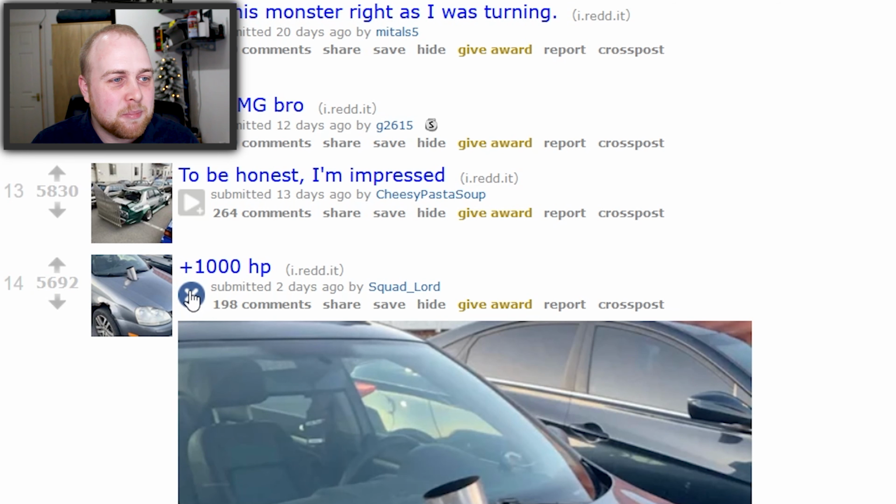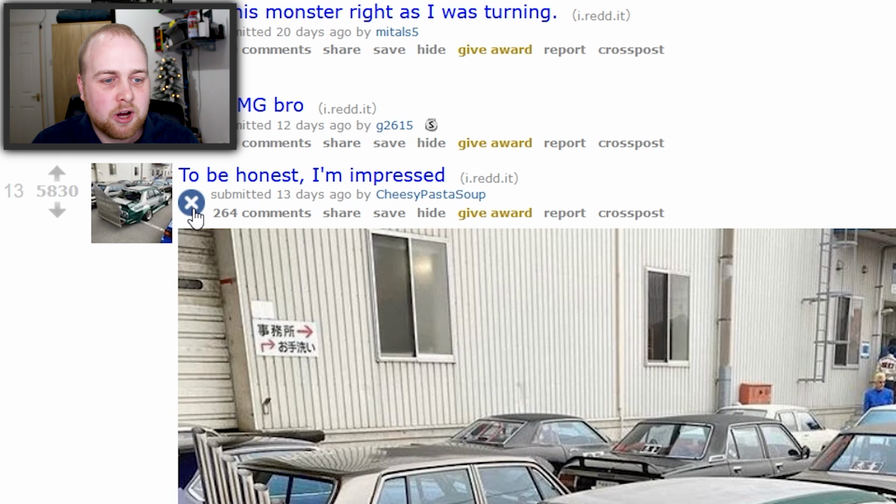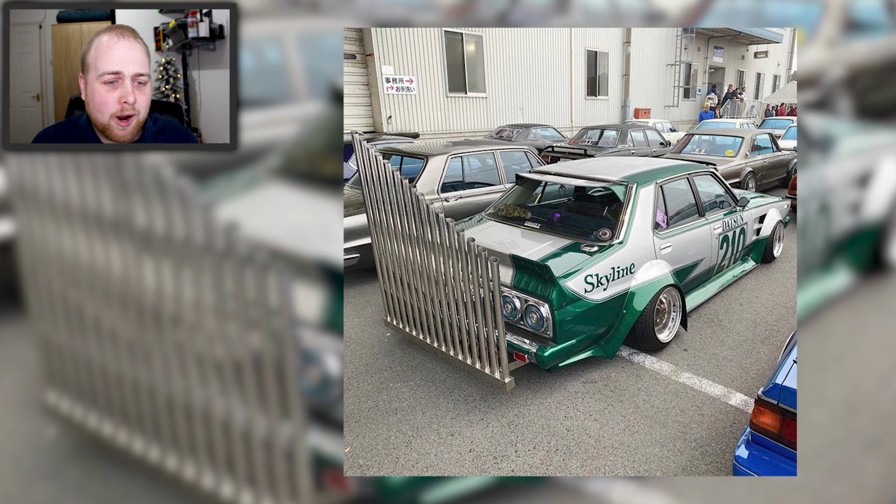Right, number 13. To be honest, I'm impressed. Wow, holy hell, that kind of looks like it should be in a church. I wonder if the higher it revs, the higher the note gets. See, with that, or it's like a harmonica for a car. They need switches in there that cover up certain pipes, so you can play different tunes on it, like pan pipes. Of course, it has Datsun on the side of it.